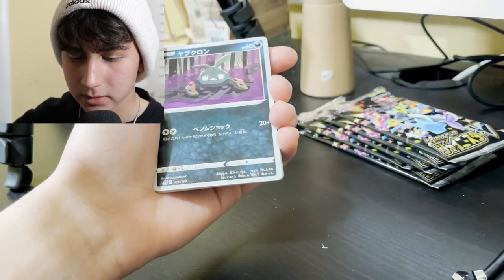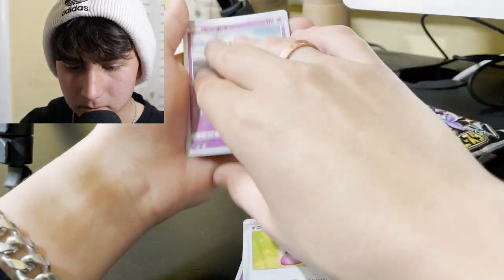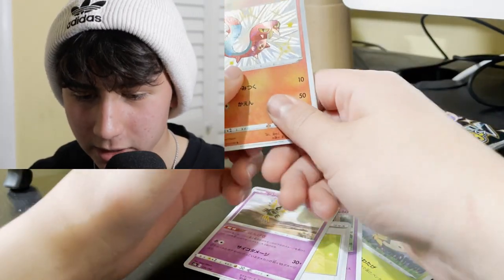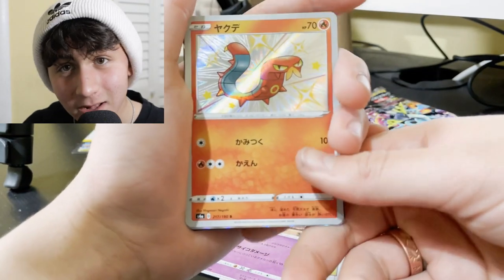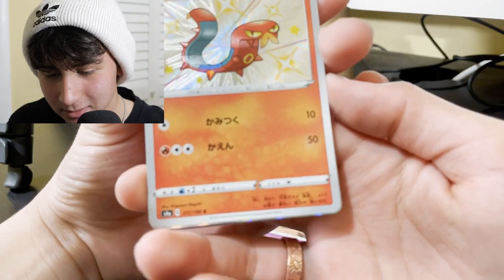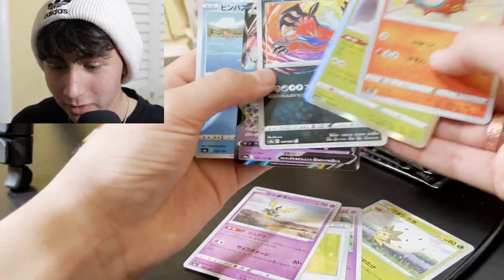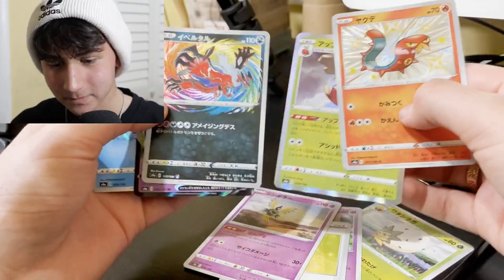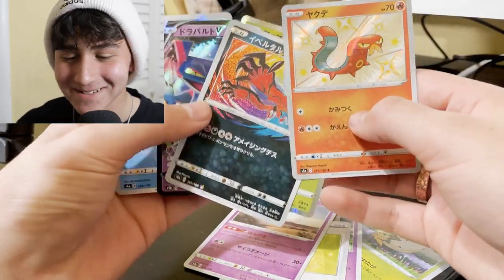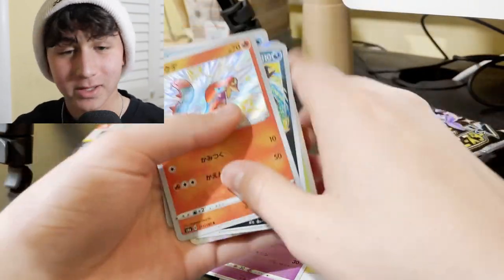Here we go. No. Ooh, and we got a shiny. Look at this. Look at that. That looks nice. Like, really nice. Shoot! And we got two of these. What the hell? This is like a full-on grind. Spicy meat. Yeah, boy. Wow. Wow, what the hell?